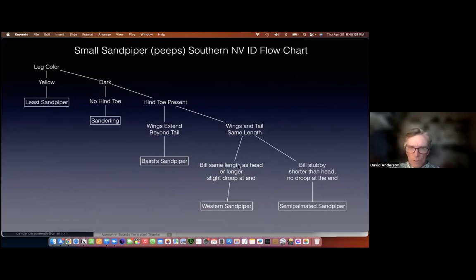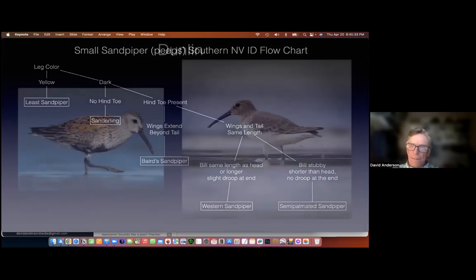Is the bill the same length as the head or longer? Is it slightly drooped at the end? Probably a Western Sandpiper. If the bill is stubby, shorter than the head, not too much of a droop at the end, then it could be a semipalmated. There are slight variations that maybe this wouldn't work for every bird, but I find this fairly helpful to kind of narrow it down and work your way through it.